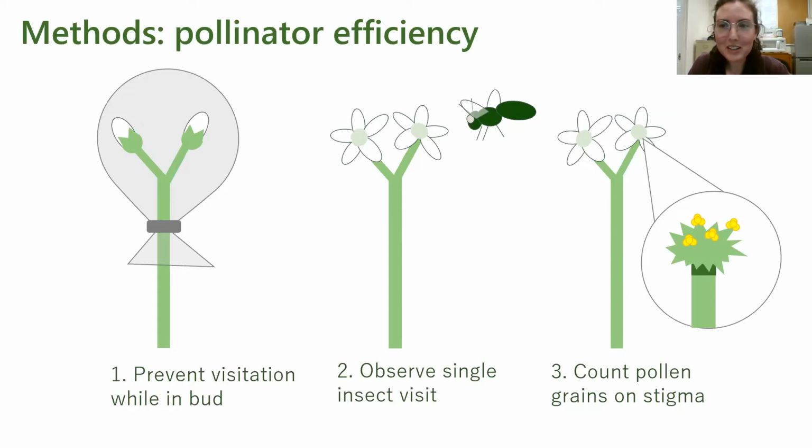This was the most tedious, perhaps, of the different studies. The way that we did this was that we would put the buds in an organza bag, essentially those little mesh bags you get as treats or gift bags from weddings. We waited for them to flower. We took the bags off. We waited for someone to visit. And then we collected the stigmas to see how many pollen grains that visitor deposited and compared them between the different insects.